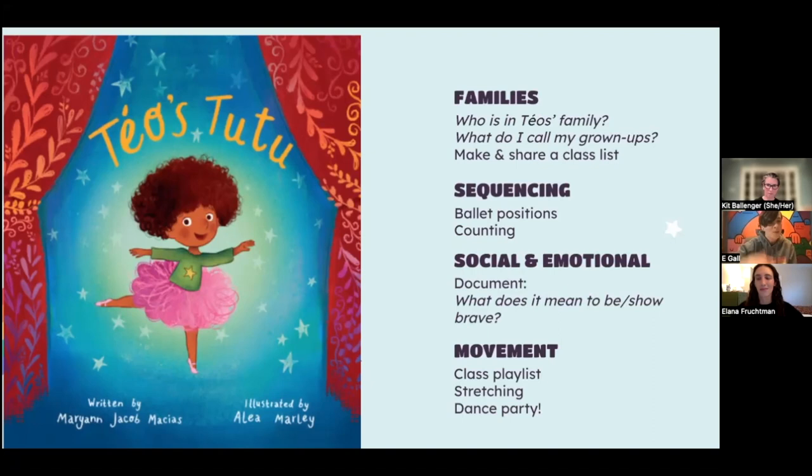They go through the ballet positions 1 through 5, so that lends itself well to sequencing and counting. There's a lot of conversations about what it means to be brave. You could make a class list on the board. And then lastly, Kit was telling us all about the great music in this book. You could have every family bring in a song that they love to dance to and make a class playlist, and everybody loves a dance party. So that's also just some fun ideas to think about as you bring Teo's tutu into your learning spaces.